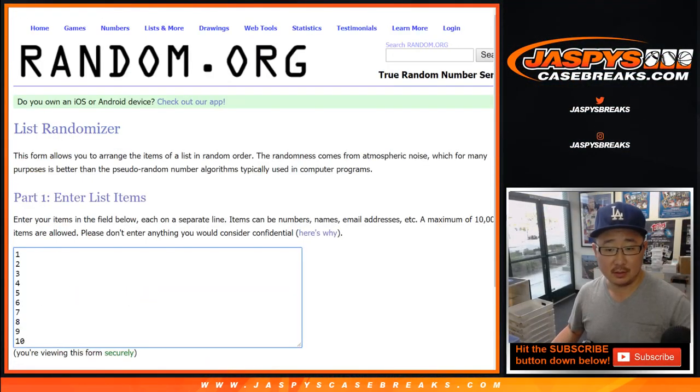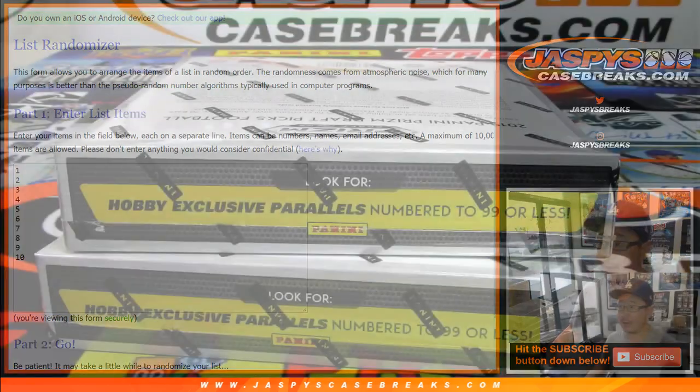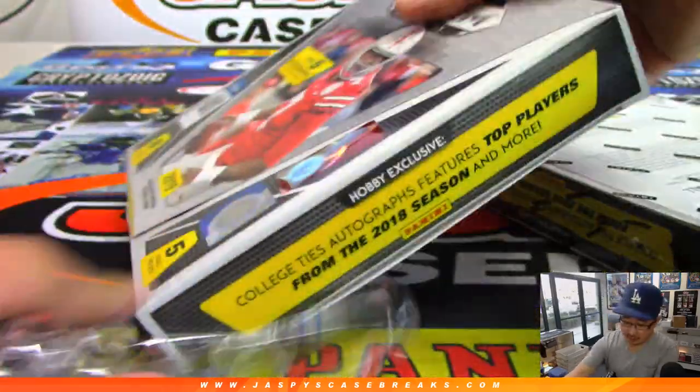There it is. And there are the numbers right there. So I'll open the boxes first, number the packs, and we'll randomize your names and randomize the packs.